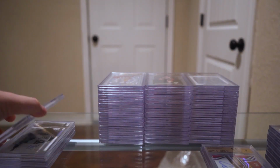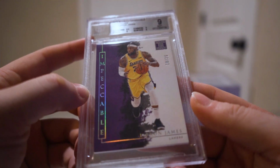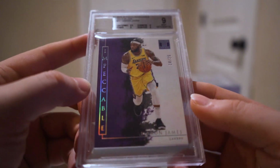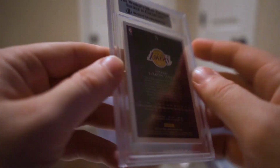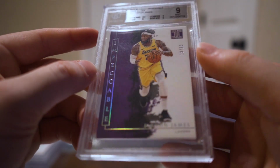Oh, this one's a disappointment. LeBron. It got 9 on everything except for centering at a 9.5. This is out of 25 from Impeccable. A really cool card, but it's one of those really thick cards, so you kind of expect that there's going to be issues either way.